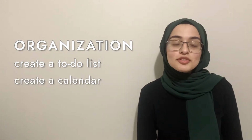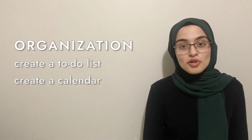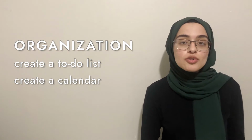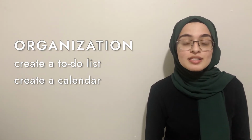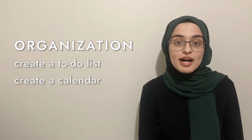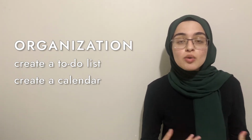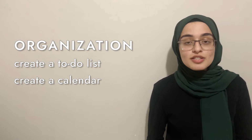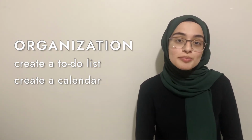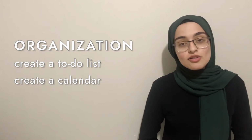The next tip is to use a calendar to keep track of all your important dates. In the beginning of each semester, you will be getting a course outline for all your courses, which includes your assignment deadlines and your midterm dates. I would highly recommend inputting all these dates into your calendar as soon as possible so that you are aware of your tasks and you can schedule things accordingly. I would highly recommend using Google Calendar for this because you can always make changes to it and it can sync across all your devices.